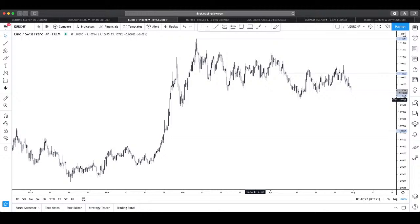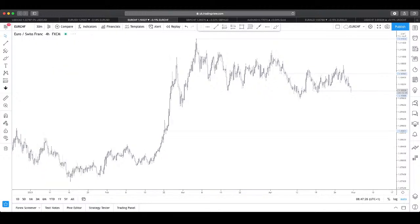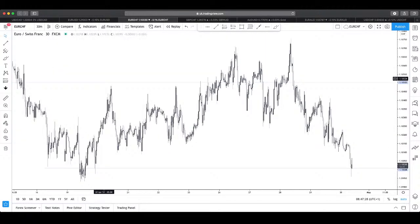So we will have to exercise a little bit of caution. We've had a good month, so there's no need to go rushing into too many things. We can afford to be a little bit patient at the moment.